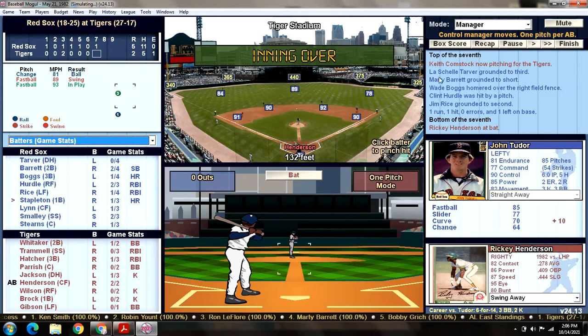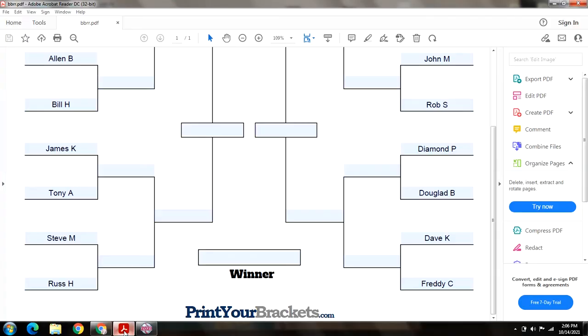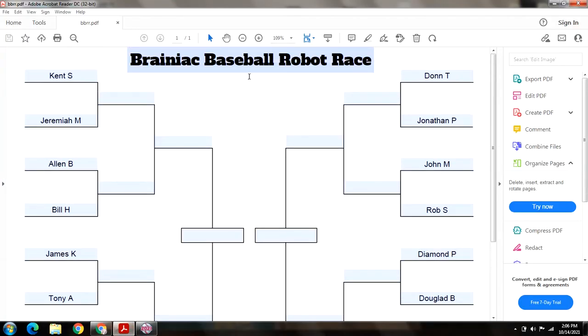Hey, it's robot race time. Let's go to the robot race. And we're going to reveal, as you take a look here at the bracket, it's Kent versus Jeremiah today. Tomorrow's race will be Don T versus Jonathan P. And then the third game of the series will be John M versus Rob S. So that'll be this series, and then we go on the road to face the Brew Crew. There'll be no robot race then, and we come back home. We'll continue with Diamond Princess and Douglas B.